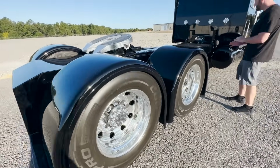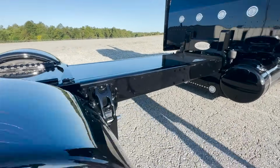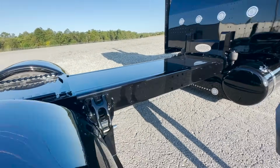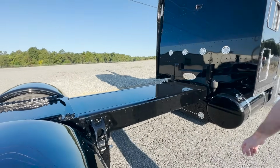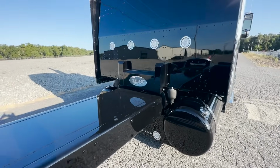The frame has been painted legendary black to match the cab. It's got that super awesome shine coming through with all those really pretty glass beads. There's just nothing better than legendary paint when you get it in the sunlight. It's literally the best paint. We washed this thing yesterday and it's already a little dusty.